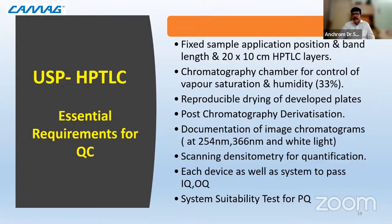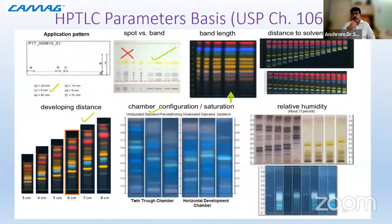All the instruments are qualified, and it is electronically tested by the software and manually tested by the user to give a proper IQ, OQ, and PQ document. So it is compliant with all these tests. We also have a system suitability which has been launched. There is a dedicated paper of a system suitability, and variations can be checked with system suitability approach.